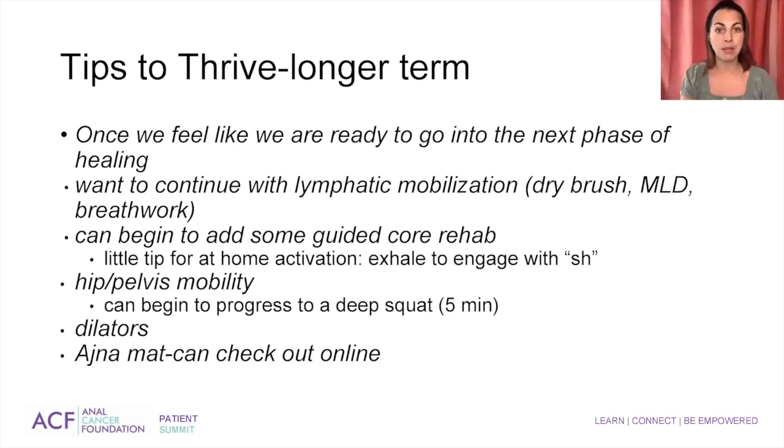Of course you can buy those online, and you just search Ajna mat to find it. That's something I've recently brought into my practice and find really helpful.